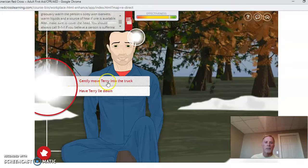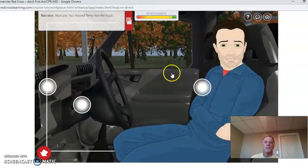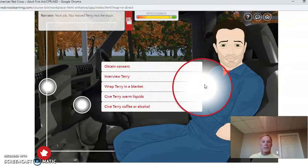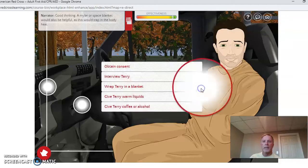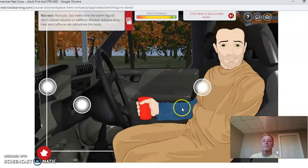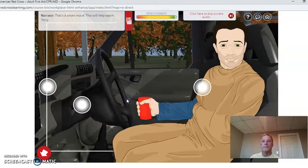Okay, we did. So let's move him inside a vehicle. Nice job. You moved Terry into the truck. Okay, so he's in the truck. Let's wrap a blanket if we have one. Good thinking. A Mylar or space blanket would also be helpful, as this would trap in the body heat. Okay, at the same time, if we have warm liquids. Nice job. Just make sure the warm liquids don't contain alcohol or caffeine. Alcohol reduces body heat, and caffeine can dehydrate the body. Let's turn the truck on heat. That's a smart move. This will help warm Terry.